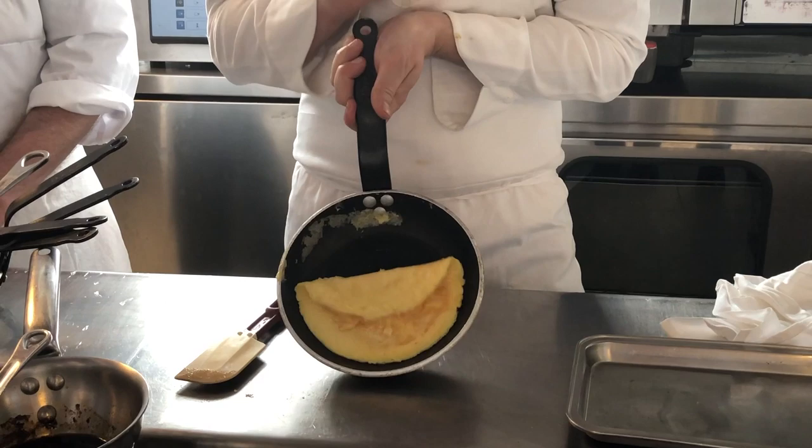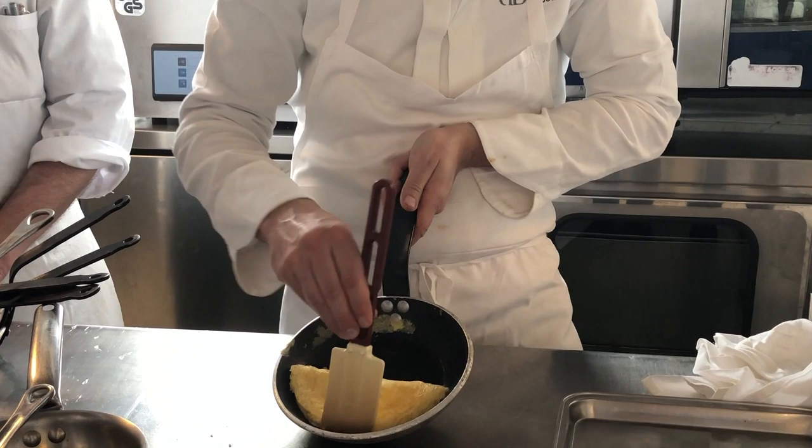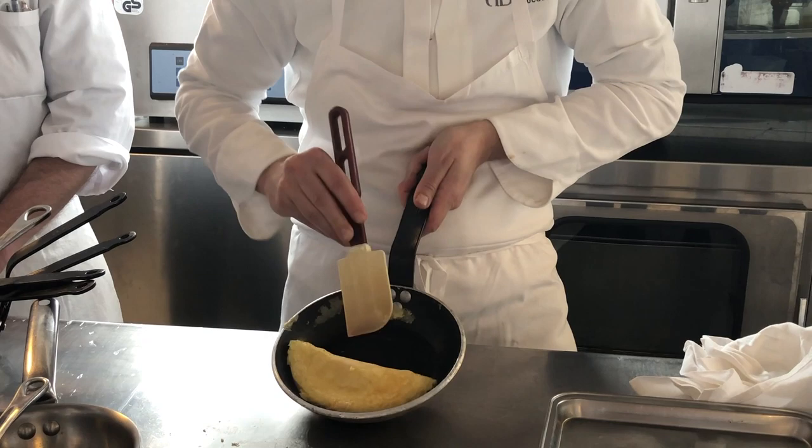And then with the rest of the liquid eggs, you see. My favorite thing about this chef is how humble he is. He pointed out his own errors in his first attempt. Despite being a Michelin chef, he told us that this is a dish that requires constant practice to master.